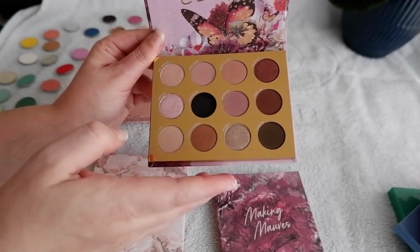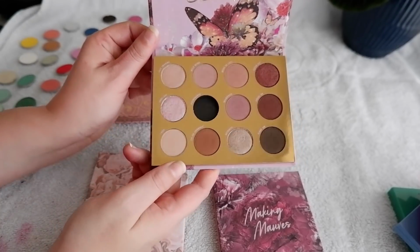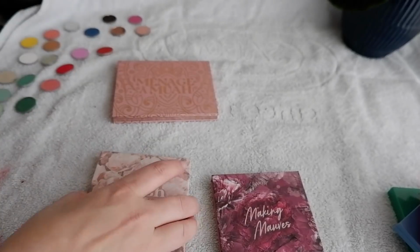So I'm just going to pull out all of my favorites and put those together on the pile first, but I am going to take all the shades out. So let's get cracking.